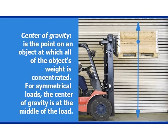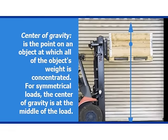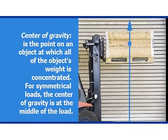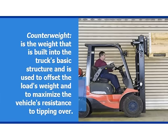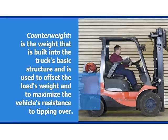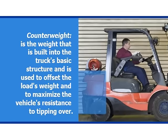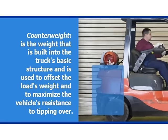Center of gravity is the point on an object at which all of the object's weight is concentrated. For symmetrical loads, the center of gravity is at the middle of the load. Counterweight is the weight that is built into the truck's basic structure and is used to offset the load's weight and to maximize the vehicle's resistance to tipping over.